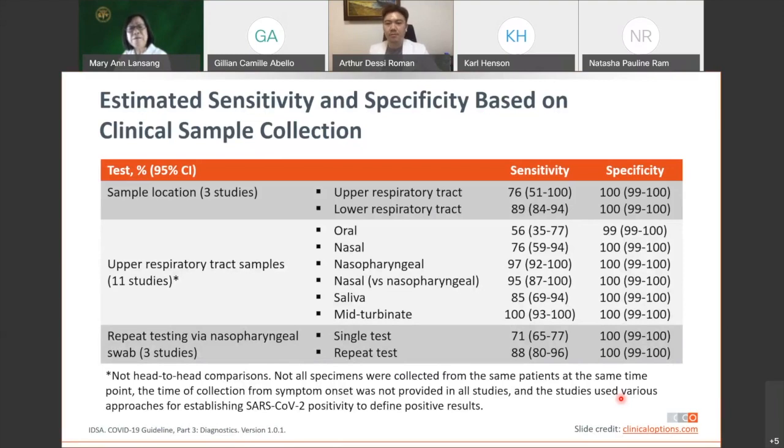For example, saliva is being said to have some fairly good sensitivity, but different tests still show a lot of variability. So watch out for that as it's improved further. Next, please.